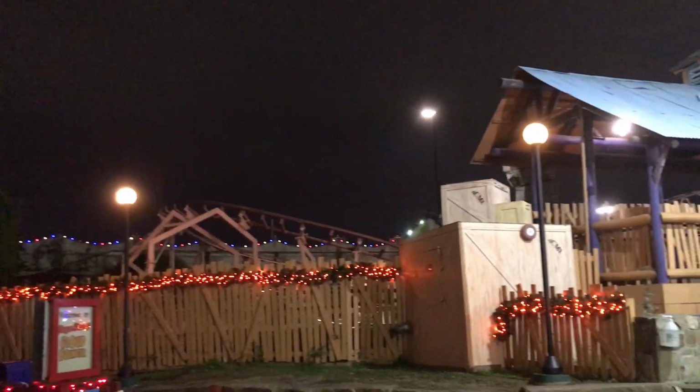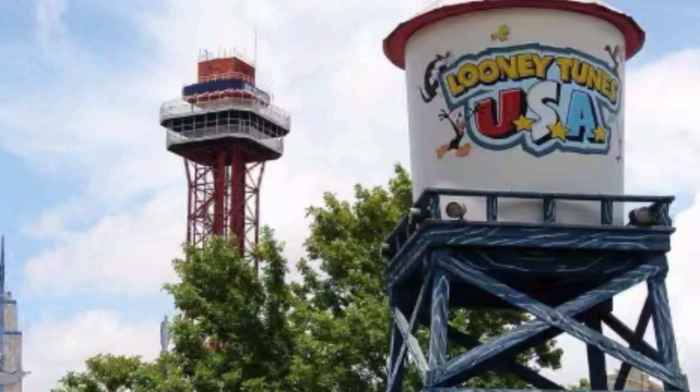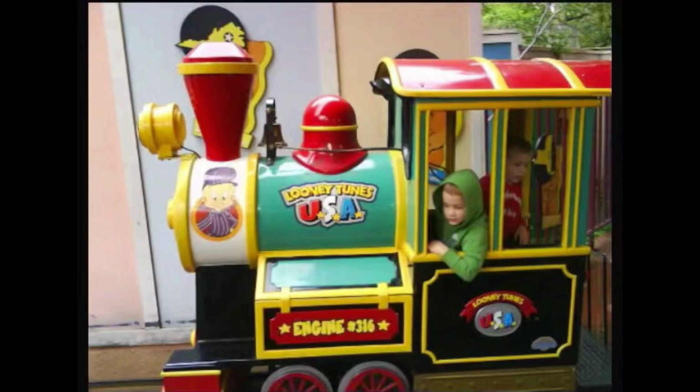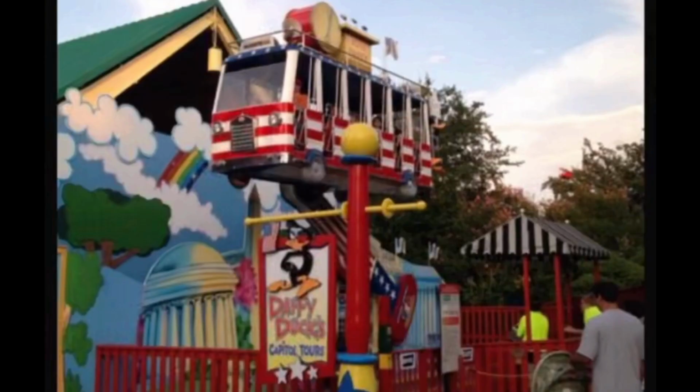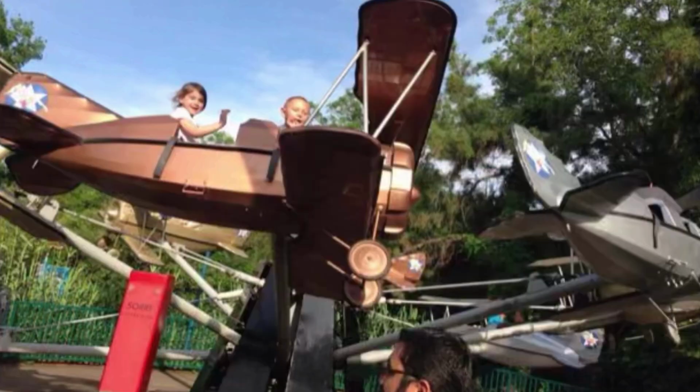Before the new Bugs Bunny Boomtown, their area was originally called Looney Tunes USA, an area that I grew up in when I was at Six Flags back then when I was little. And before the remodel and new attractions, they actually had some old attractions that are now long gone. One of those is called Bugs Bunny Spirit of St. Louis, a fun airplane attraction for kids.